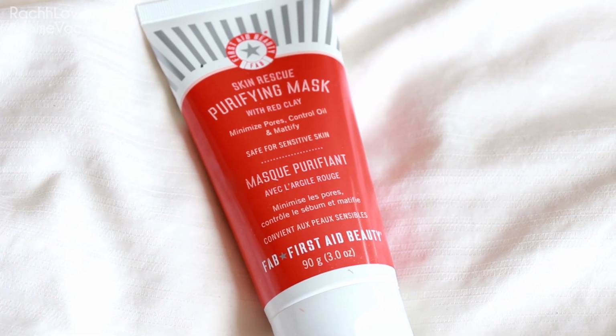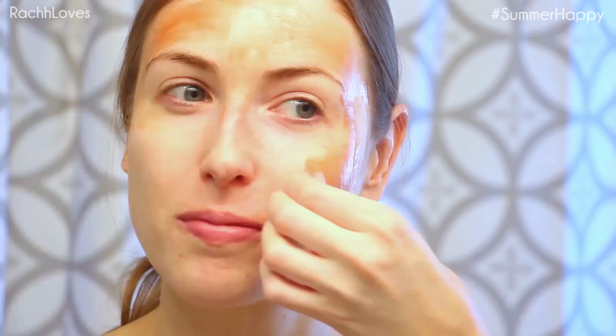So one is by First Aid Beauty, and this is a skin purifying mask with red clay, and this stuff is awesome if you deal with any sort of oiliness or breakouts or anything like that. This just really purges your pores and gets rid of all the gunk in it, and plus it is one of those peel off masks, so it's like the coolest and grossest thing ever to peel off.